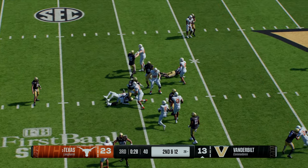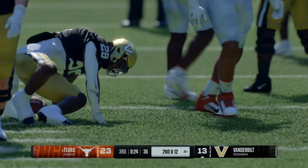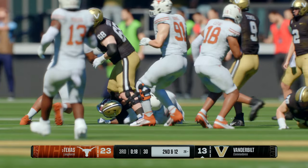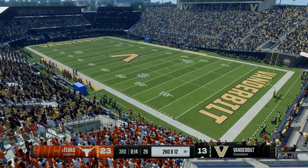And the ball is handed off out of the shotgun. Tackled behind the line. It's a loss of two. How about the timing here by the defense to shoot that gap? As an offensive lineman, you have to anticipate that, close that gap off. Otherwise, it could be a long day.